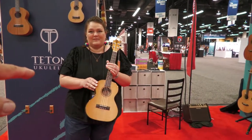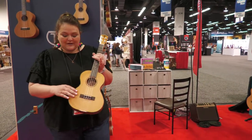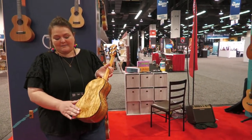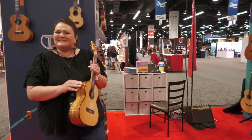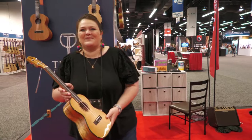And what is that top? This one is a solid spruce. Spruce. Okay. Yep. We usually do a solid spruce top and then a laminate back and sides, but they're just pretty and natural and clean. Good sound. Great. And what about Eddy Finn?